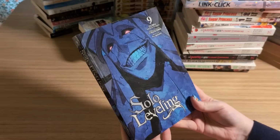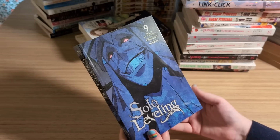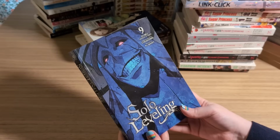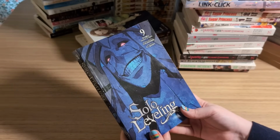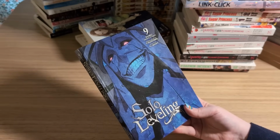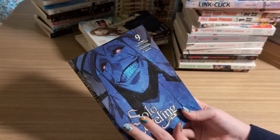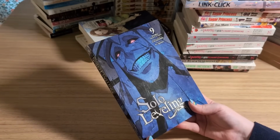I think it's November. Solo Leveling Volume 9. I had been waiting a while for Volume 9, and it did not disappoint. We had lots of lore explanations, well, not complete explanations, but stuff is starting to become revealed to us as a reader, to the main character as well. There's also lots of big dramatic fights and battles and everything's super cool, and he's getting more and more stronger and powerful, and it's great, and I love it.